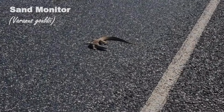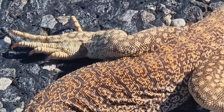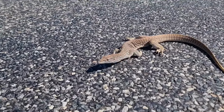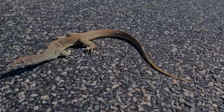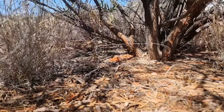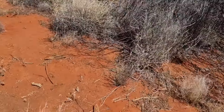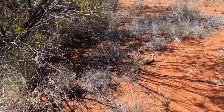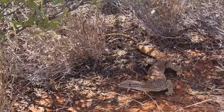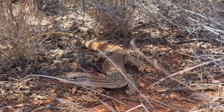Just driving along. Sandy. Gorgeous lizard. Look at the pattern. Stunning. We've just come across another sand monitor. Just a little one. So we're on the other side. There it is. Little Flaviferus. Great looking lizards out in this country. Stunning lizards. Sorry, it's hard to see my phone.